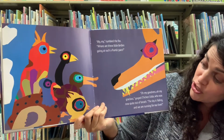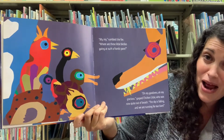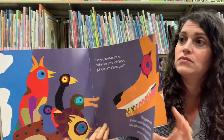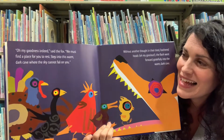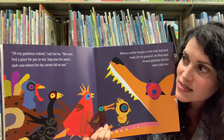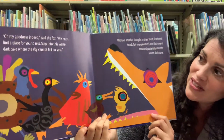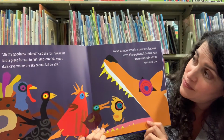"Oh my goodness, oh my gracious," gasped Chicken Little, who was now quite out of breath. "The sky is falling and we are running for our lives!" "Oh my goodness indeed," said the fox. "But we must find a place for you to rest. Step into this warm, dark cave where the sky cannot fall on you."